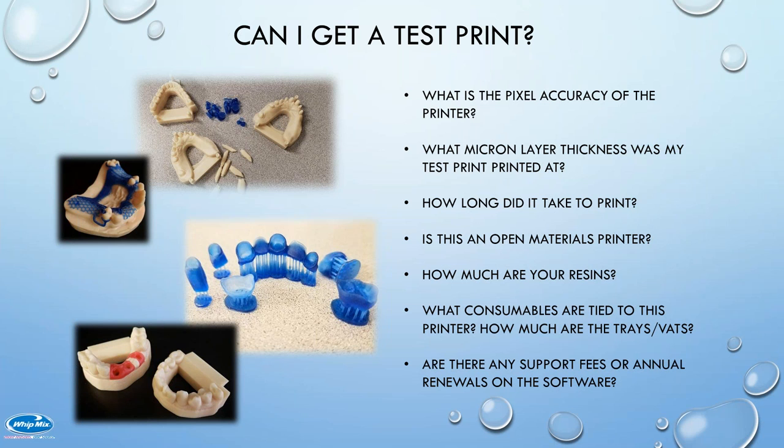So you really have to take that into consideration when making a purchase. Do you want to buy a $3,000 or $4,000 printer that's going to take 3 hours and 45 minutes, or do you want to spend $10,000 to $14,000 on a printer that's going to be a lot faster to keep your production moving?